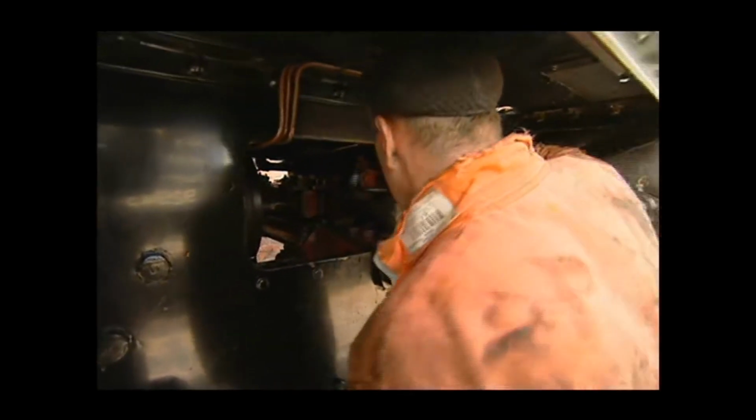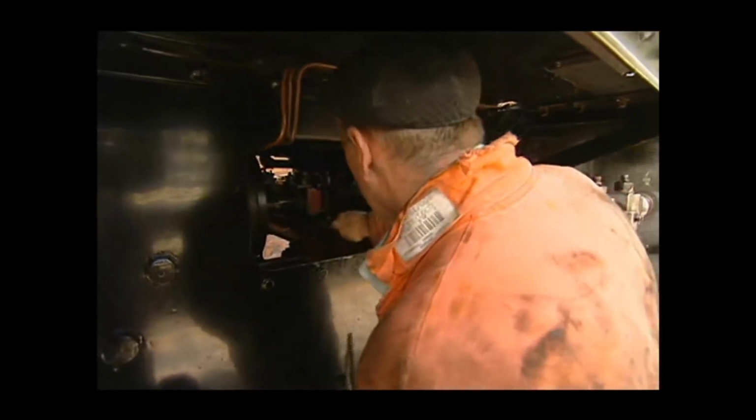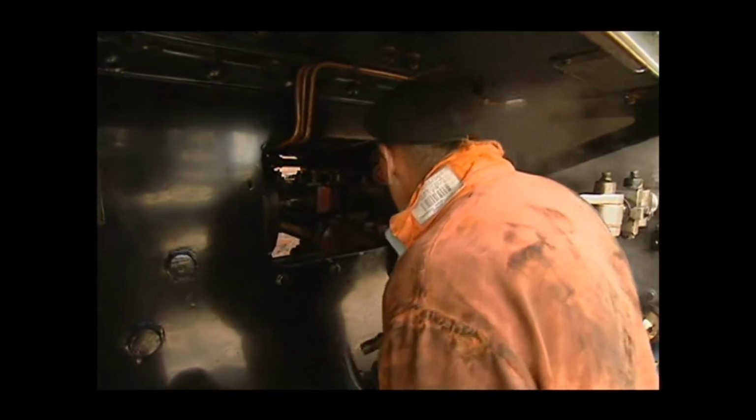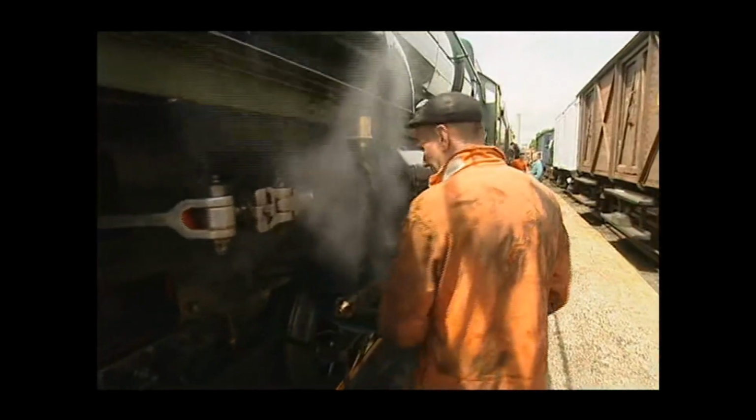Just check for any loose motion, nuts, any slide bars. Just basically anything that may or may not work loose on the run.